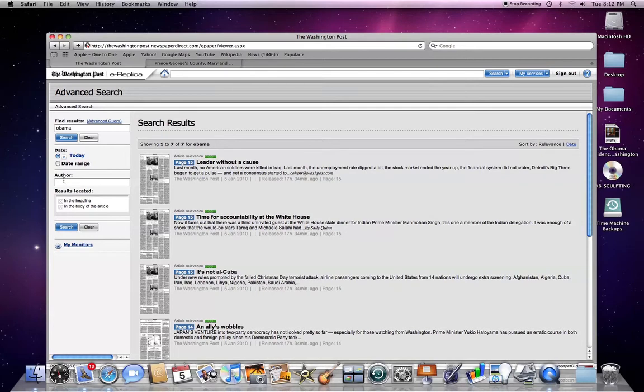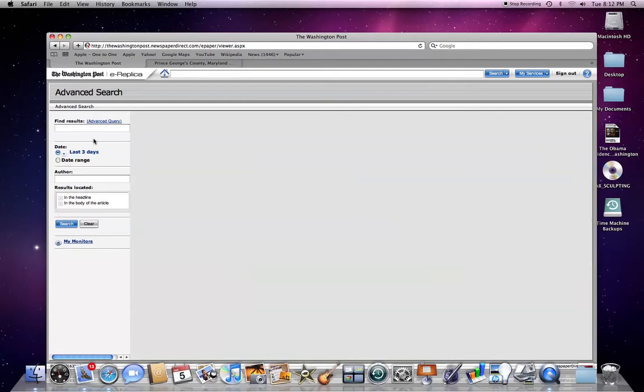So let's say I want to do a search anytime. And I want to clear the search. I want to search anytime within the last 120 days. And I saw an interesting article about a 30-year-old college freshman. Those were some of the words in the article. And I'll press search.